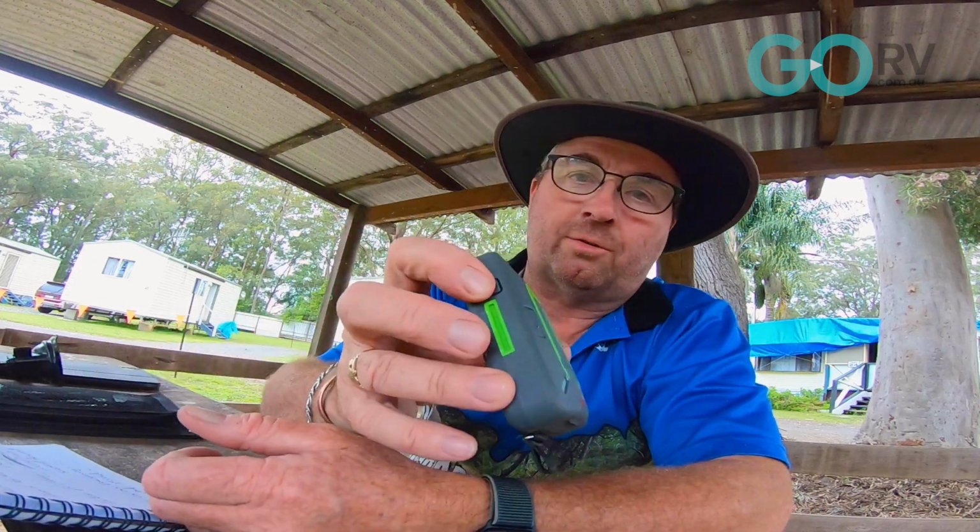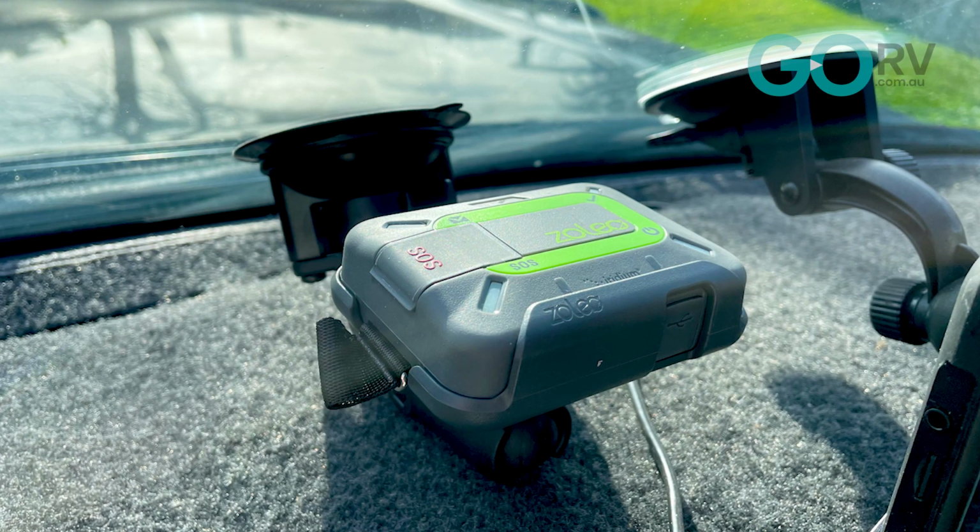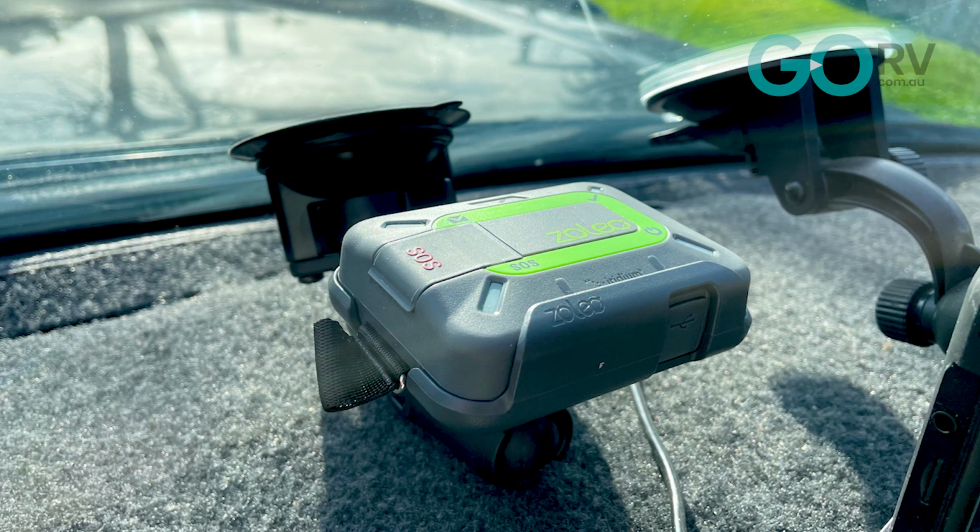Probably the way we've used the ZOLEO the most is literally every single day, whenever we've arrived at a new destination. I've just turned the device on using a little switch here, waited 10, maybe 15 seconds for the ZOLEO to connect to the Iridium network, and then just pushed the check-in button at the top here and just left the ZOLEO sitting on the dashboard of the car to do its thing. That's what we've done the most, and it's probably the most convenient and the quickest way to use the ZOLEO, and it's worked every single time.